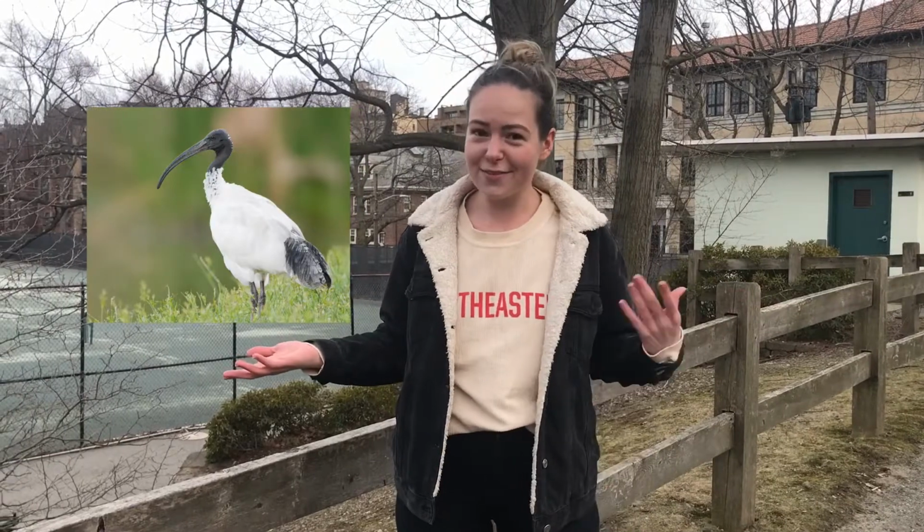So, you're ready to make the move. You're ready to swap volleys for sperries, ibis for geese, and this for this. But most of all, the most important change is going to be the weather. More importantly, the temperature. Now, I know what you're going to say.